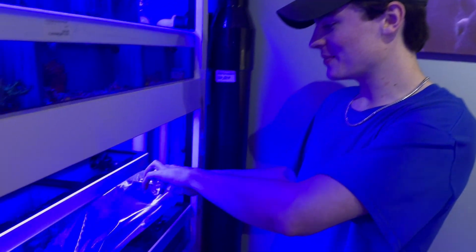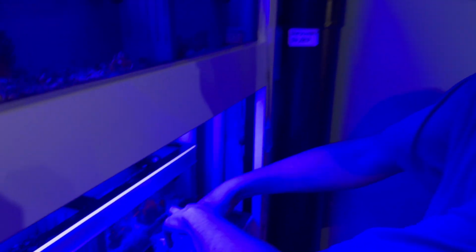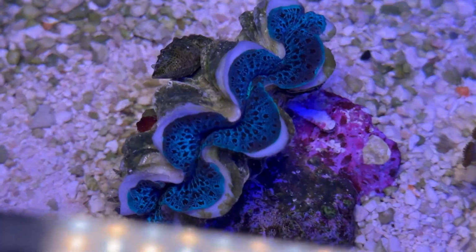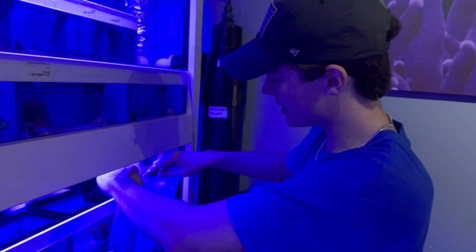We're actually gonna go ahead and grab this awesome Maxima clam as well. Pretty cool, bright blue color. He's gonna go in my 10 gallon until we get my new ice cap 20 gallon set up. Make sure you stay tuned for that for sure. So shout out to my boy Justin for this guy. We actually bought him from Justin. He works here at Shelf Aquatics.